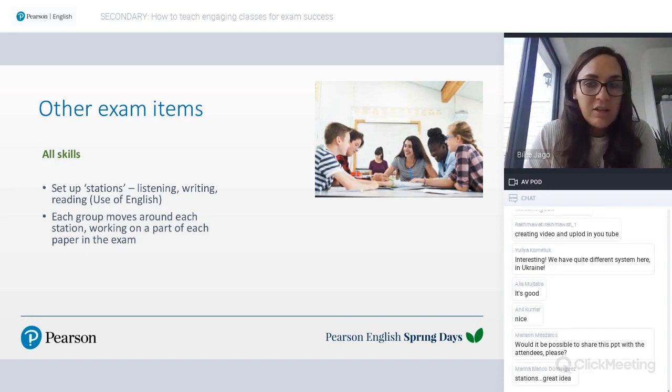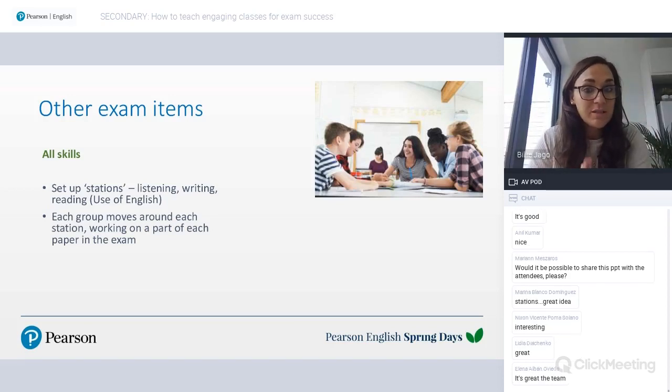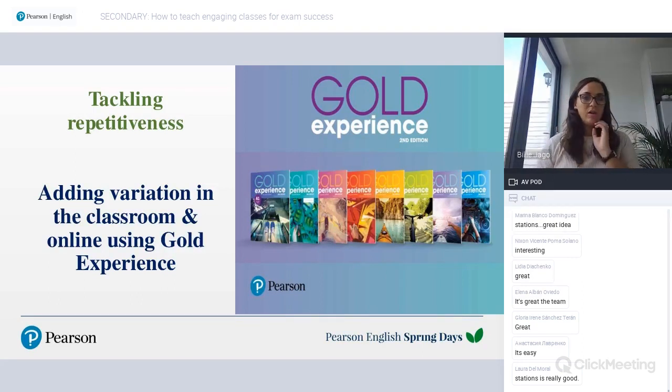Okay, so now let's look at how we can use a course book and the different resources that come with it, just to bring some dynamism to our lessons and continue that engagement with the students as well. So we're going to be looking at Gold Experience 2nd edition. There are lots and lots of online resources you can use with Gold Experience.